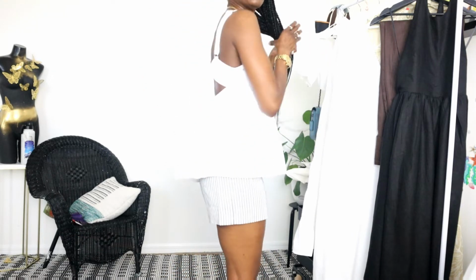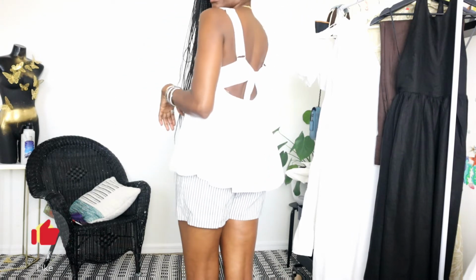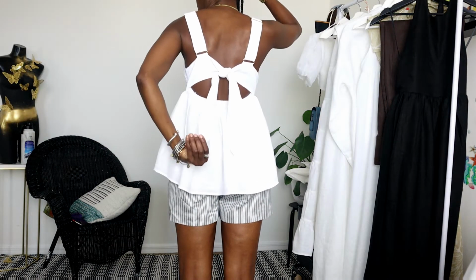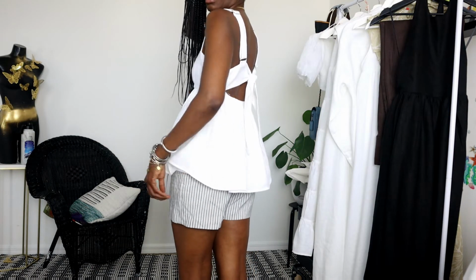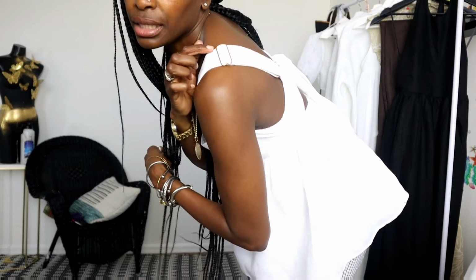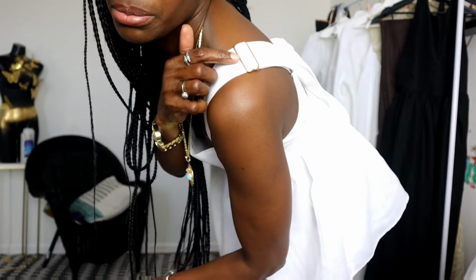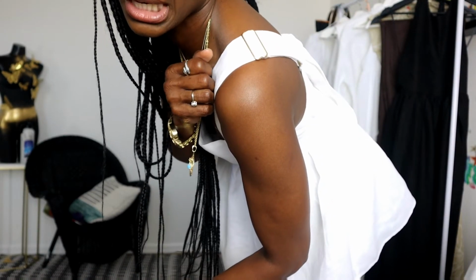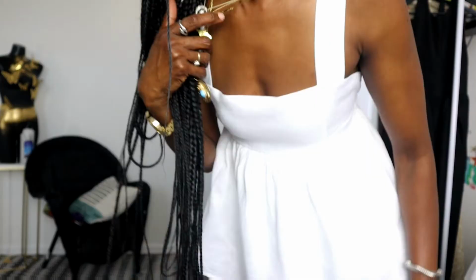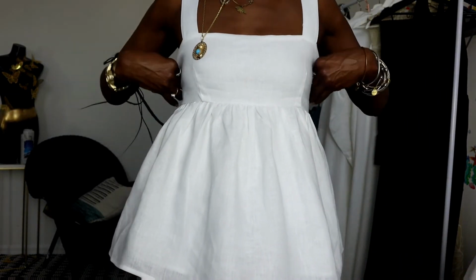And in the back, we have more va-va-va-vroom. That's what she looks like in the back. You have these tie bits. And like I said, the tie bits are not flimsy. And then to add a nice little texture and tone, see this bit that you use to adjust the top is actually gold. It's nice. So this is what the top looks like.